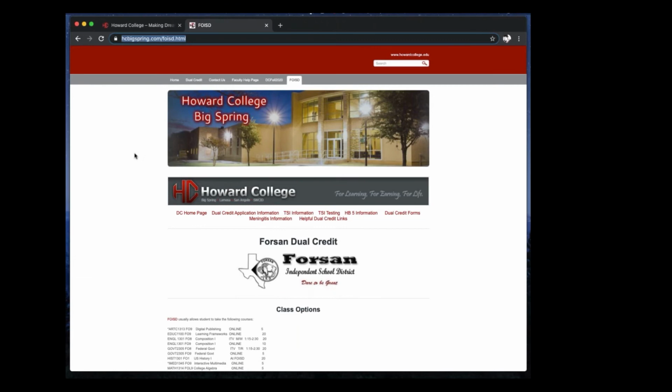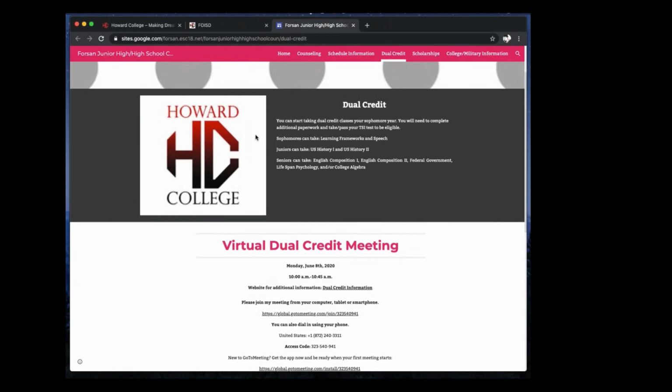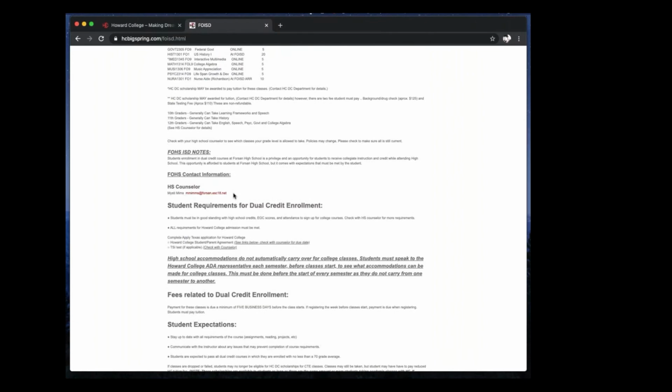This page is a page that we've made specifically for you. If you go down here, you see here are the classes listed that you might be able to take. You do need to check with your counselor. If you type this FOISD link right there, that takes you to your counselor's webpage about all of the different things for Forsan's specific dual credit. Tells you the different classes that you can generally take, some different notes. There's your counselor's email. It tells you what you need to do. It reminds you that accommodations do not automatically carry over.